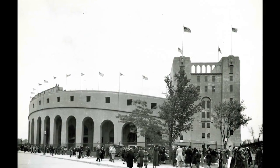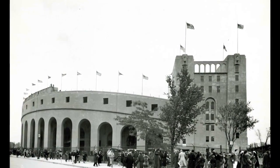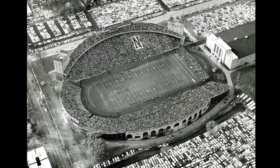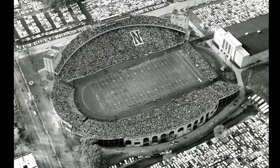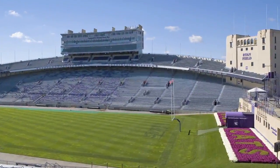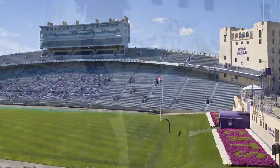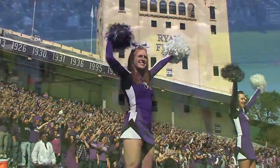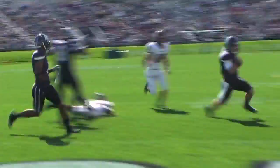Rogers' next project is recognizable to sports fans throughout the Big Ten and around the country. Opened in 1926, Dyche Stadium was considered one of the finest football facilities in the country. In their first season there, the Northwestern Wildcats shared the Big Ten championship with Michigan. Now known as Ryan Field, the stadium has served as the stage for many Cardiac Cat comebacks over the years.